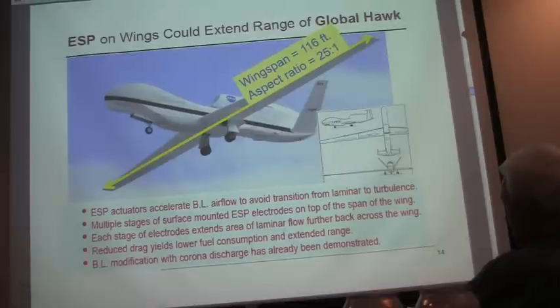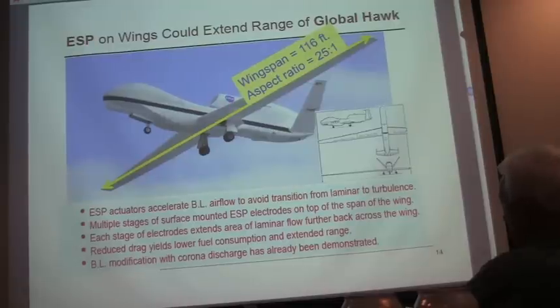And calculation on that indicated, yeah, for about 25 kilowatts of power, which is a fair amount of power, but considering you've got thousands of horsepower in that Rolls-Royce Allison fan jet, you could extend the range by 1,000 miles or more by just keeping the drag down low over that wing.